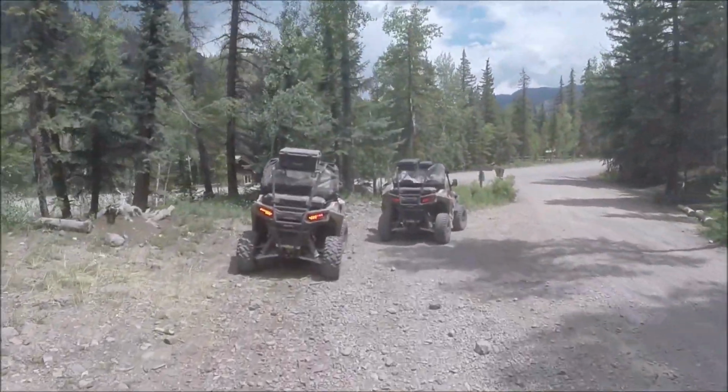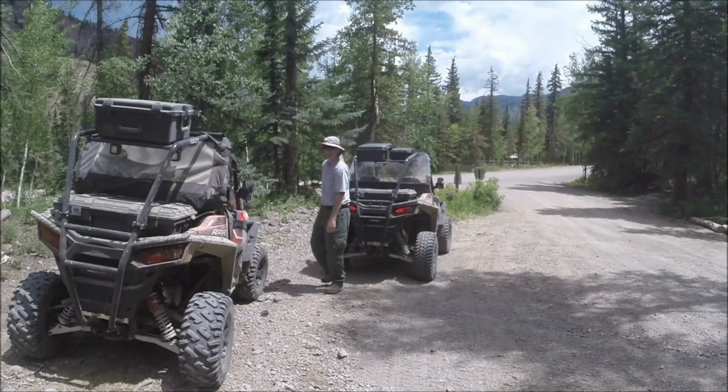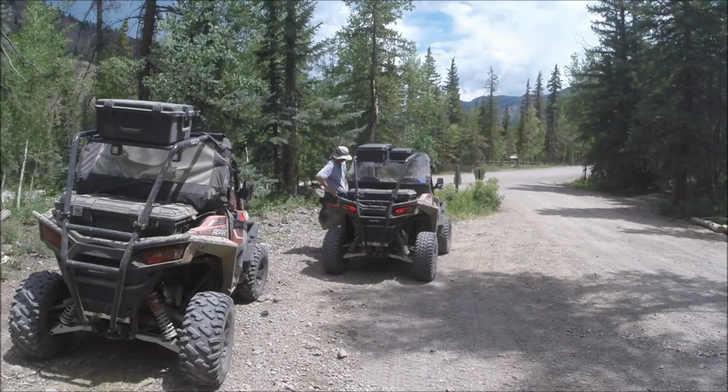Now here's us coming off the trail. We're pulling off Liger Gulch. I think we're ready to get back on Cinnamon Pass.